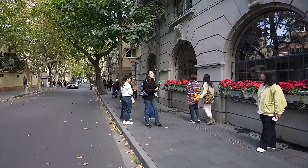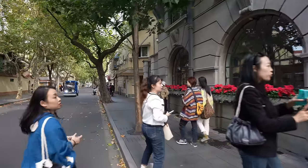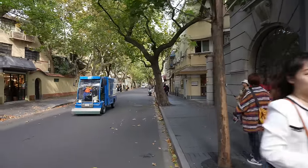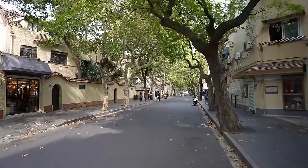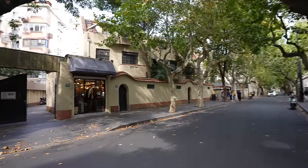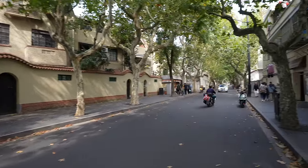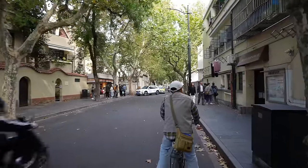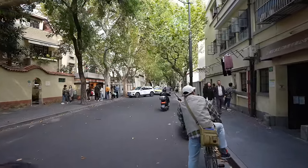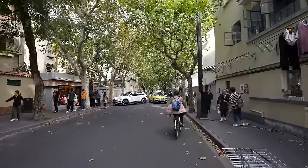It's also a really popular area for people to take photos, but it's a lovely part of Shanghai, the French Concession. You can see the beautiful trees in the road. There's lots of little stores and boutiques. It's just a really, really nice place. And actually, I love this time of year. It's early November and it's not too hot and it's not too cold.